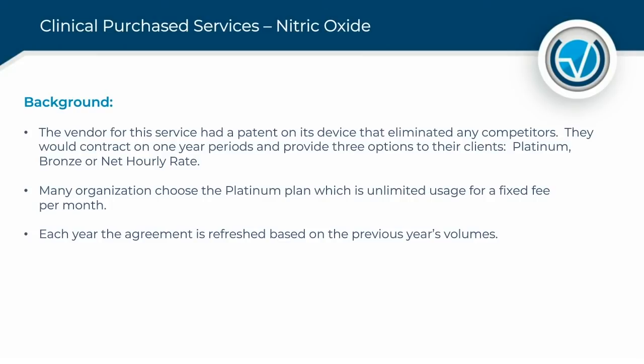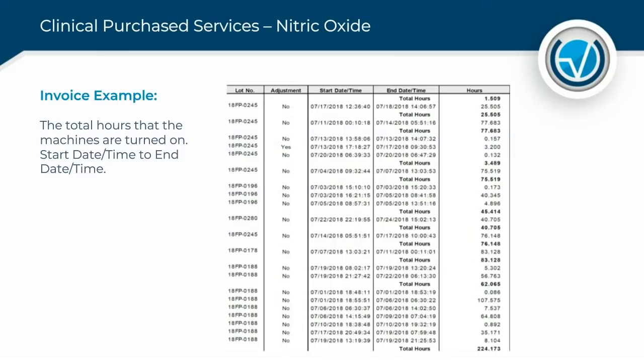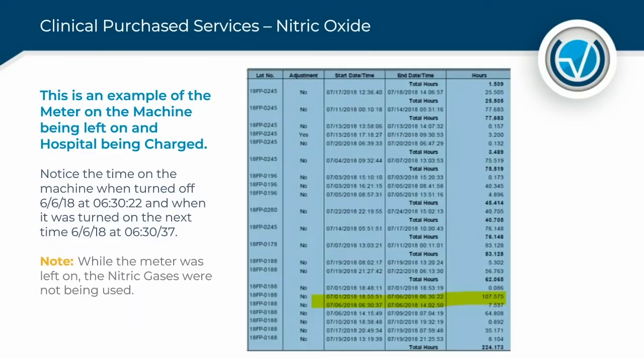Right, and this is, again, what we're talking about with the net hourly rate and the unlimited plan, and really what an area that you can, with a renewal, you'd want to focus. This is an example, if you look at this, what a typical invoice would look like, right? This is the backup of the invoice, so this is going to let you know when the hours are being done, when it's turned on, when it's turned off. And what we've identified, and when you go back to your 12-month utilization after you extract or put them into Excel, is that you can start to see the patterns, and there's an example right here highlighted in yellow that this was turned on. I'm sorry, it was left on.